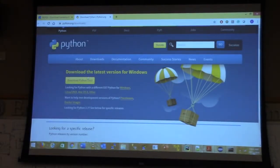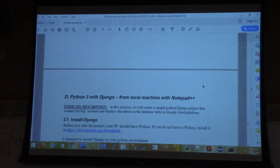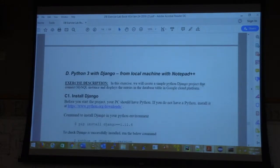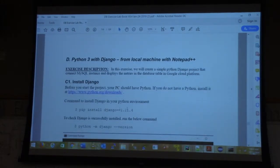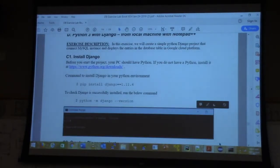You can download Python, and then you will have to run this query to install Django. Before this, you might also have to install pip and the Python MySQL client. Once you are done, I'll be showing you.